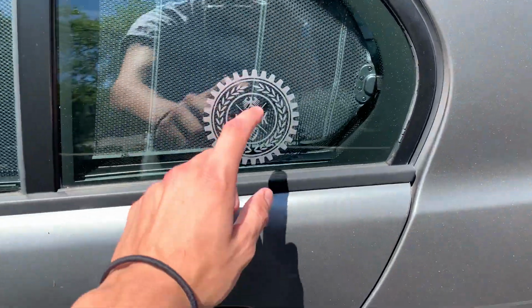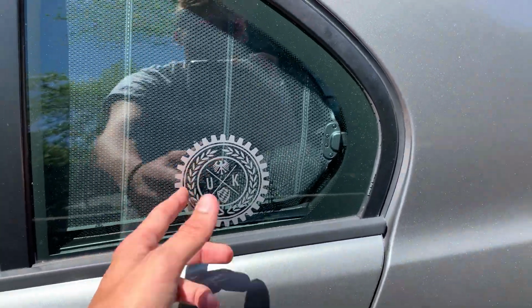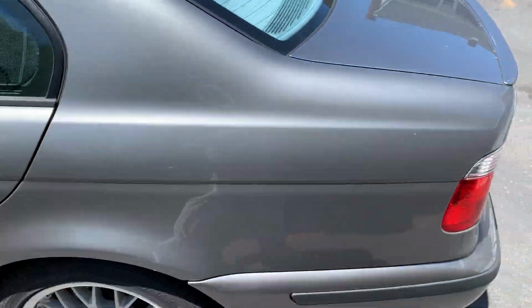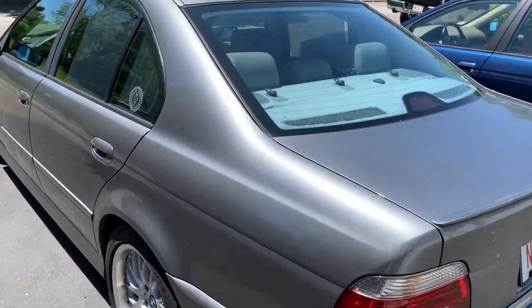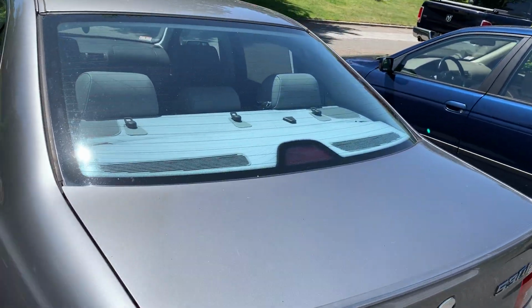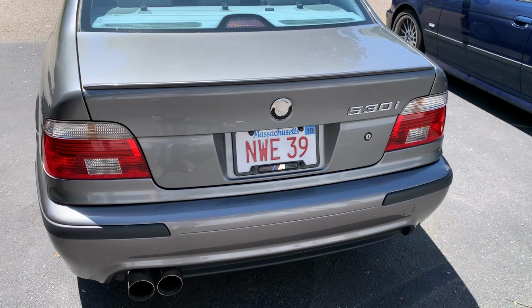Just some things. I put this Ultimate Class sticker on the car. It's a great company. I have some knickknacks of it. I just like their stuff, and it's actually the exact same color as my car, so I thought it looked really cool. I'm not big on putting a bunch of stickers on the car and everything. I like it OEM.